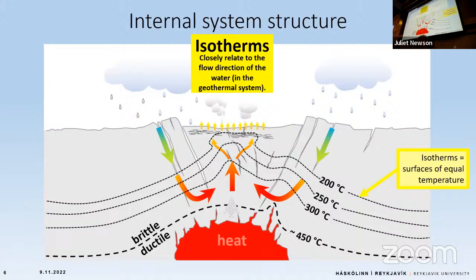The 300 C isotherm is a nice hot reservoir temperature. And the 100 isotherm, of course, is the boiling point of water at the top of the system, essentially at atmospheric pressure. And I just realized I've actually obliterated the 100 isotherm. I'm sorry.